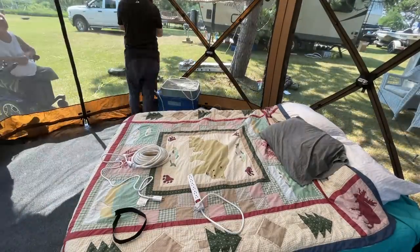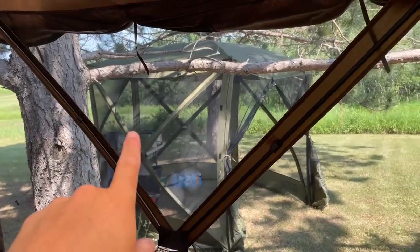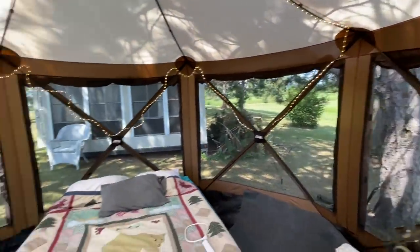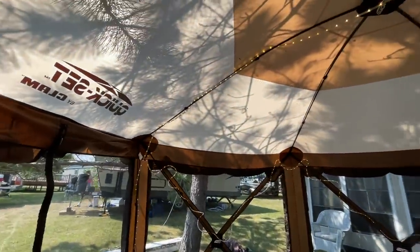All right, we set up a smaller quick set over there. That's where we're going to make drinks, put the mini fridge, just keep all our food and stuff. And then here, Steph's got the bed dialed in. We put some rope lights up.